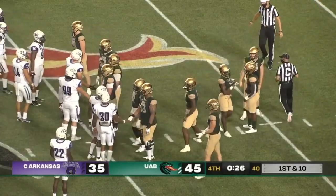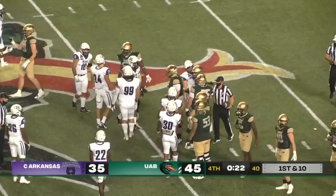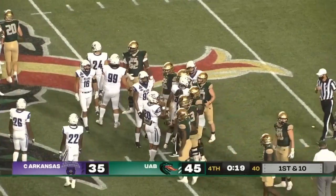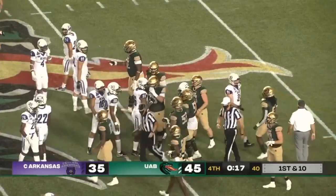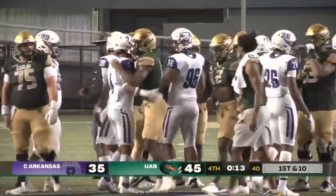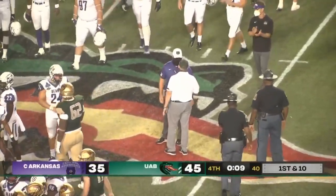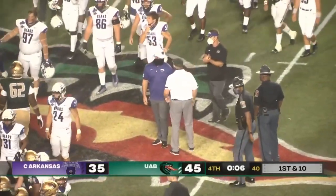And for UAB, a good sign at the end is the fact that Johnston hurt his shoulder but came back in. And the best sign of all is that FBS college football happened tonight. Here in Birmingham, Alabama, here at Legion Field, UAB kicks off what they expect to be a very good season with a win. But after all the uncertainty, college football is on the field here tonight.